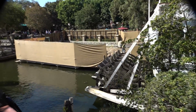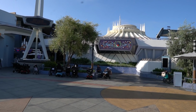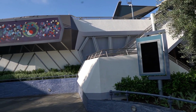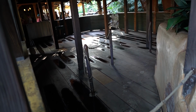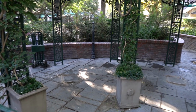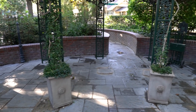So, let's finish our day with some things that are no longer there, namely FastPass stations. They have been removed from Tomorrowland, Adventureland, and New Orleans Square. And I'm sure the rest are gone too, or close to it, but I wasn't able to get footage of them before leaving on this day.